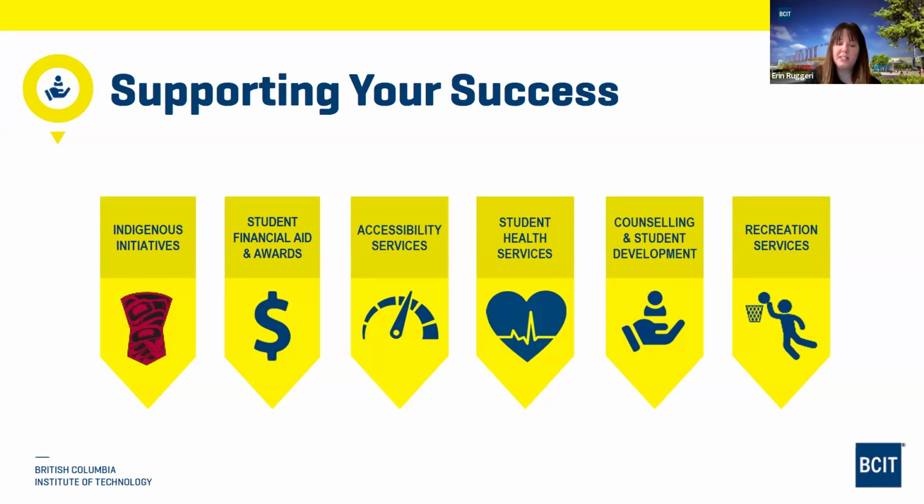And our BCIT Student Health Services is a health clinic located here on the Burnaby campus, and they provide medical care for students year-round. They have doctors and nurses on staff. It's just a wonderful resource if you aren't able to get to your family doctor or don't currently have a family doctor like many people in BC.